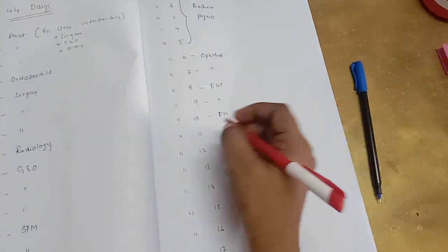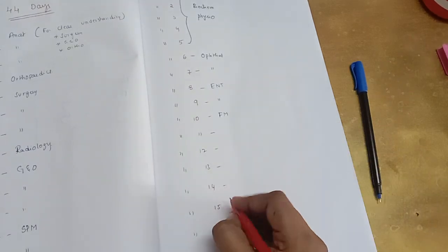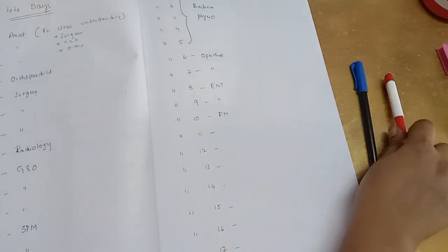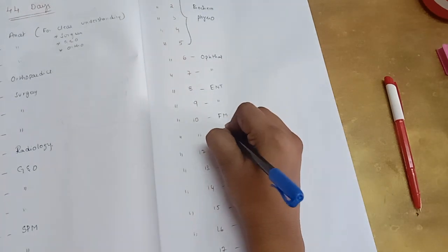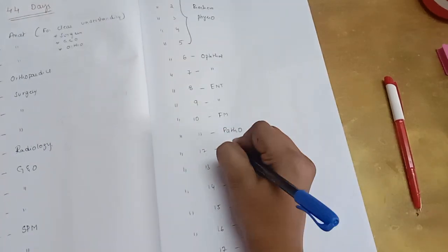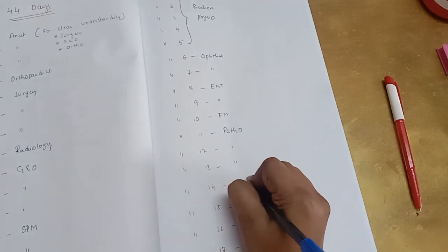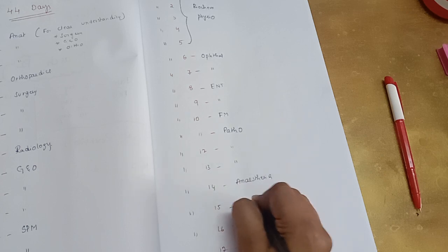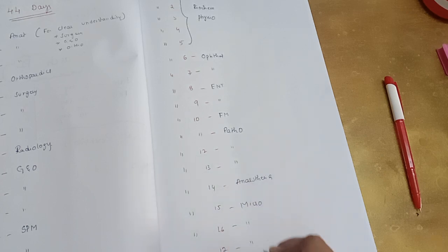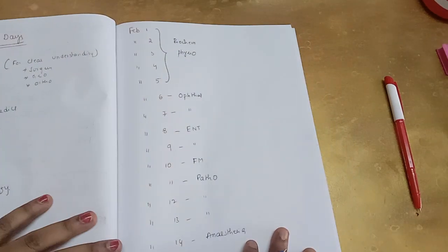Then 14 patho and complete your anesthesia, micro, DVL.